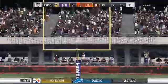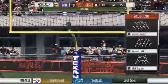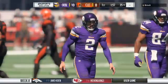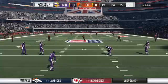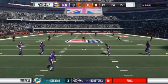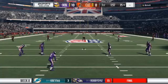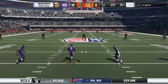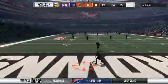And his kick is absolutely perfect. And the lead moves to 10-zip. It's really something. Even when he's hitting these from big-time distance, he manages to put them right down the middle, doesn't he? No doubt about that one. Never a doubt. And this is no extra point. That's 50-plus. And that's the definition of splitting the uprights.